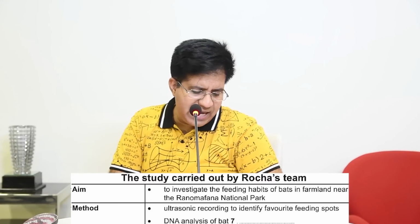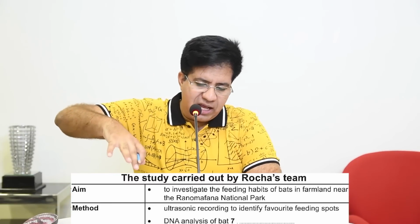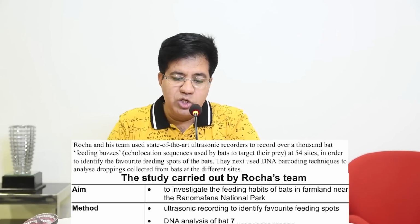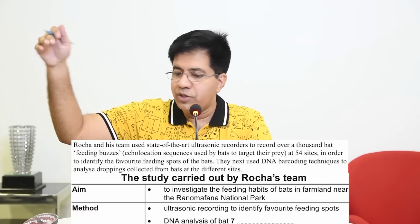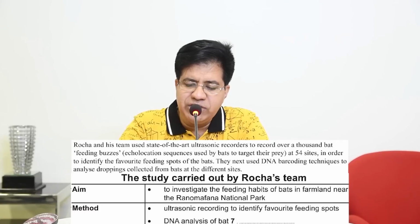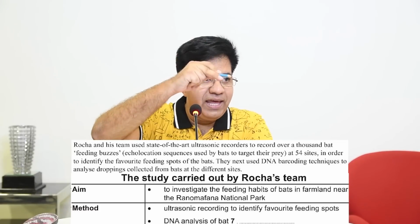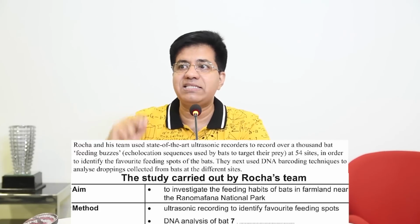So let's go back. DNA is the clue word. Second page, first paragraph, you will find DNA there. And it is also possible that you find DNA in a number of different locations. Okay? So then you need to check what the context of DNA is. Now, second page, first paragraph, I'm going to read the last sentence. They next used DNA barcoding techniques to analyze droppings collected from bats. Droppings collected from bats means bats' droppings.